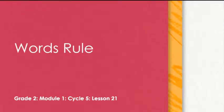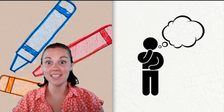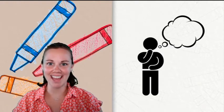Here we'll be focusing on new word rules that will add to all of the long vowel sounds that we've been learning already. This is Module 1, Cycle 5, Lesson 21. Materials! You'll need your thinking cap today.